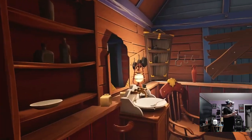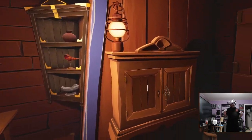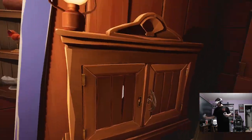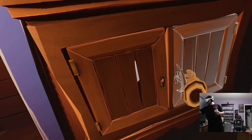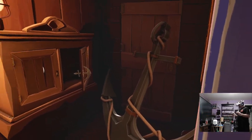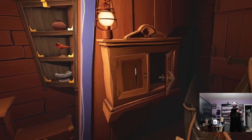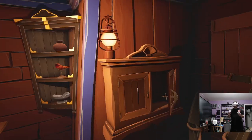Alright, so it's saying that was boarded up. Why is it boarded up? So we need a hammer of some sort. What's over here? Ow! I hit my TV. It's okay. Wait. We go this way. Like this, right? No, wait. We turn. And we go this way. Now we walk up.